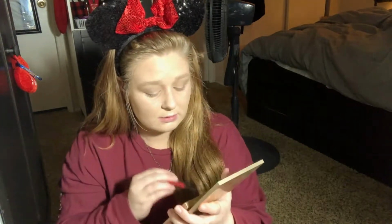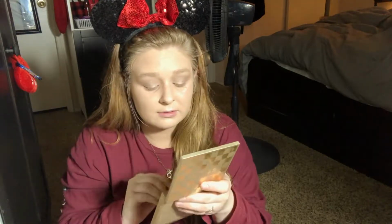I've just been so into cool tones lately because all I've been doing so far, since I've been on YouTube, are warm tones. So I've just gotten bored. So I've been into the cool tone life, you know what I mean? So that's what the eyeshadow looks like. It looks pretty cool if you ask me.